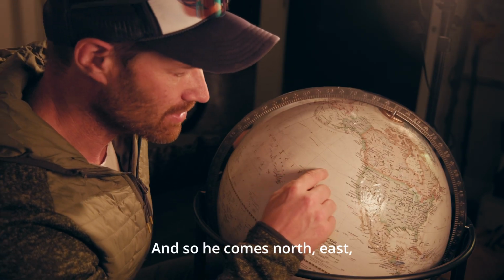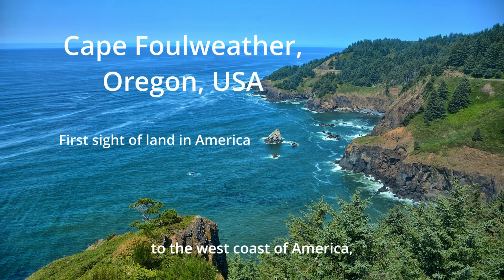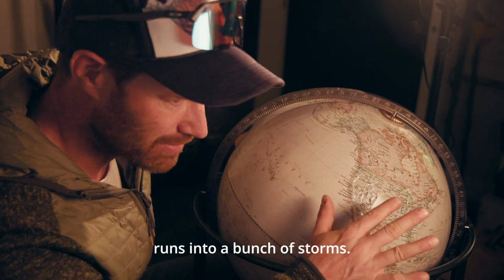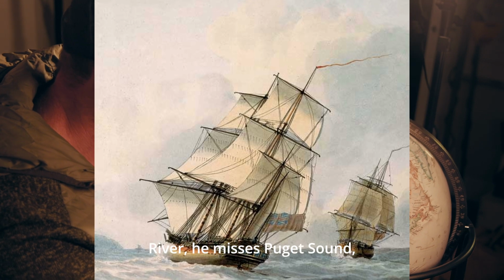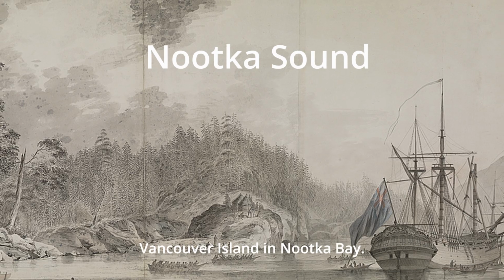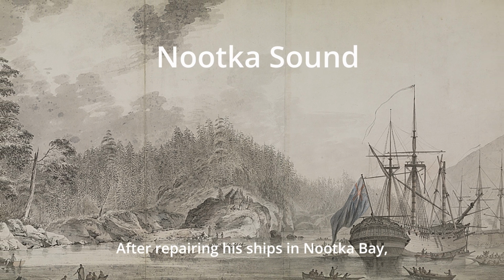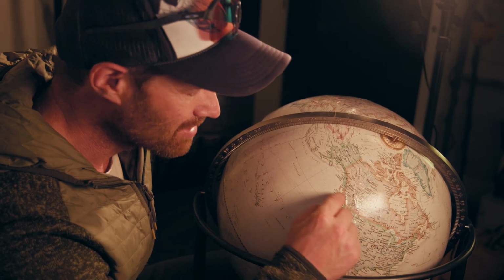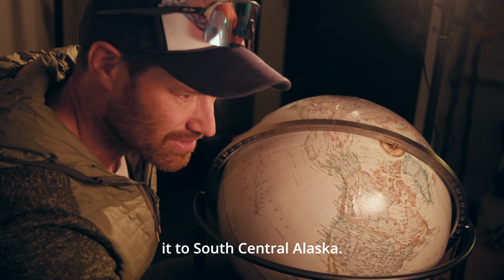And so he comes northeast to the west coast of America, and he starts to map it as best he could. But he runs into a bunch of storms. He misses the Columbia River, he misses Puget Sound, but he makes landfall on Vancouver Island in Nootka Bay. After repairing his ships in Nootka Bay, they head north again, run into a couple more storms, but eventually they make it to South Central Alaska.